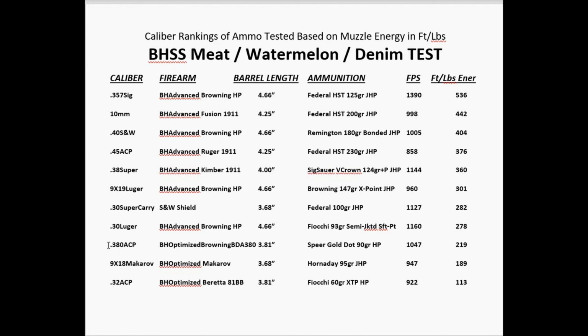The 30 Luger, it was a solid performer, no question. I do think that the 30 Super Carry did slightly outperform the 30 Luger. And I don't think that any of these 4 that we see here below the 30 Super Carry made a compelling enough case for them to land higher than the 30 Super Carry, so we went with that.